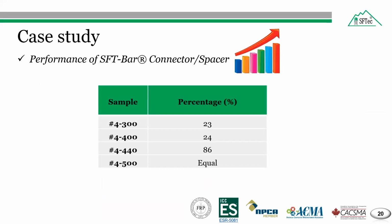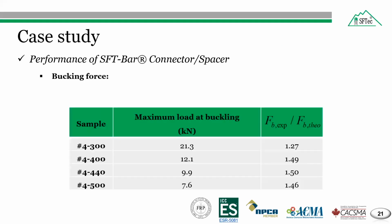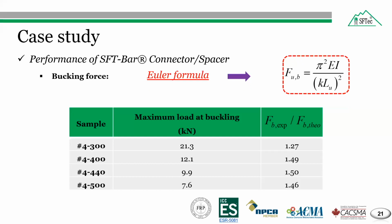Based on the comparison between the performance of our SFTec bars and the case study, SFTec spacers demonstrated a 24% increase in the ultimate compressive load for lengths of 300 and 400 millimeter. Moreover, the 440 millimeter spacer exhibited an 86% higher ultimate compressive load. According to the Euler formula, the theoretical buckling load can be obtained from this equation. All SFTec connectors have a buckling load higher than the theoretical maximum load at buckling.